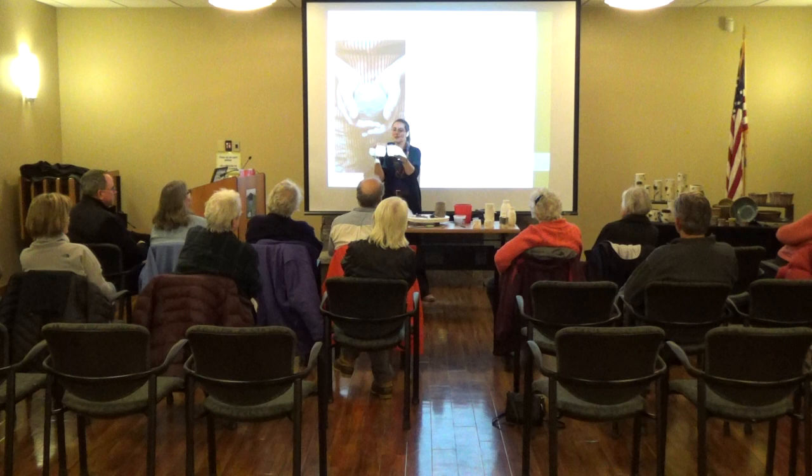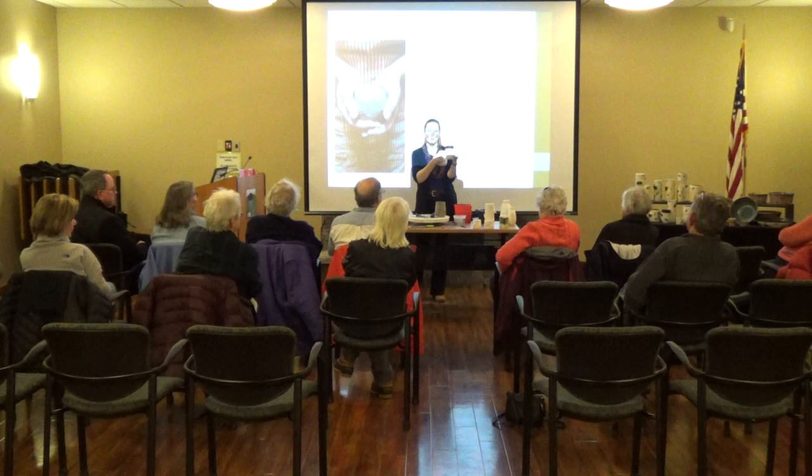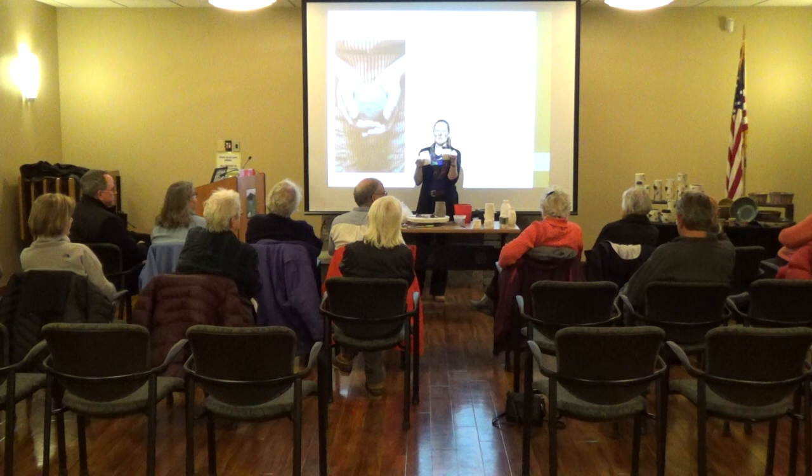Usually they're a little bit more on the gray side. Yeah, you don't see too many stark white ones. It's more the young ones, I think, that are the white birch, the paper birch.